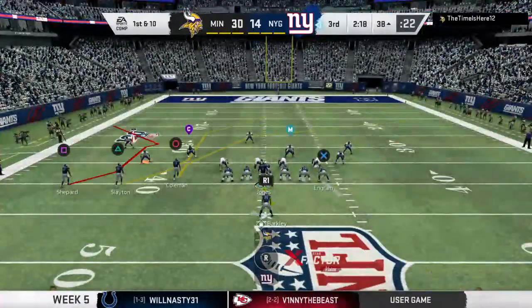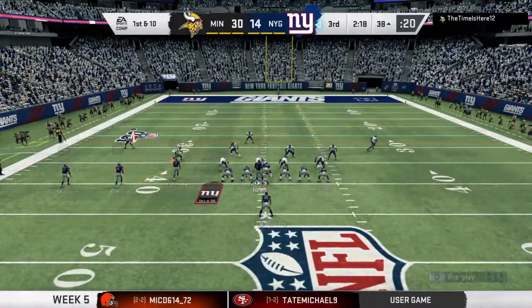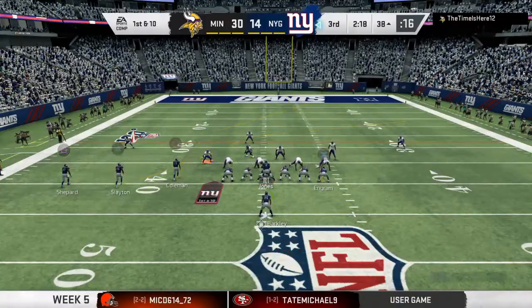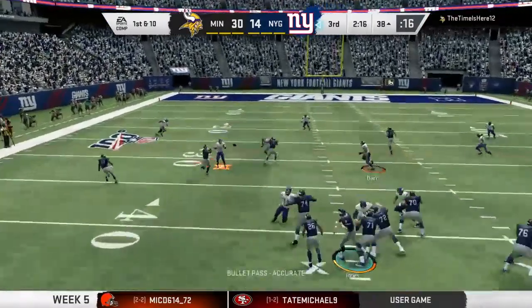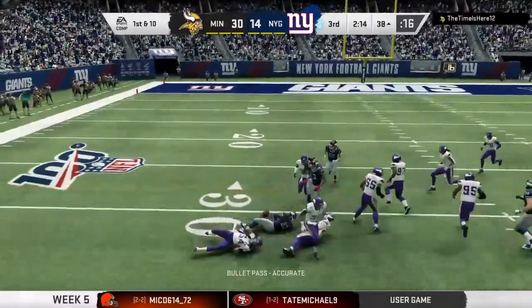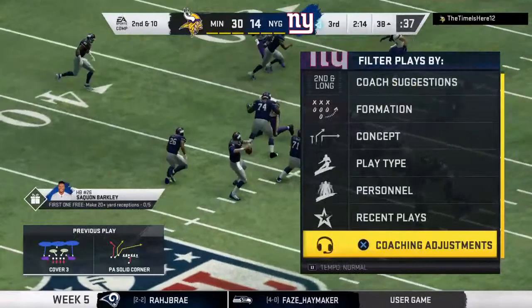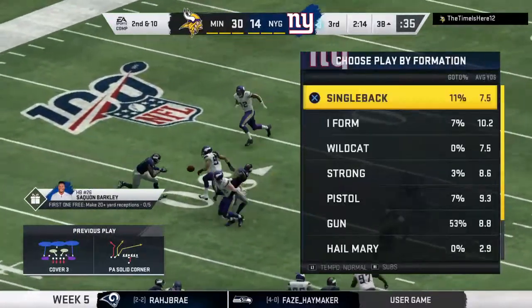So here's a 1st and 10 at the 38. Here we go. Ready? Trying to shake off the interception from the last drive. He'll look to throw. And this will be incomplete. Physical play on the football there, and it's 2nd down.